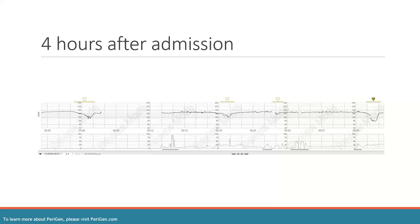KK, let me know what comes up. For whatever reason, I cannot see. Yep, it's coming in now. Minimal variability now. Raising baseline, decreased variability with decels.